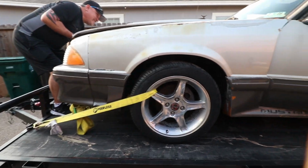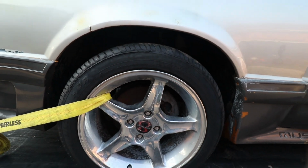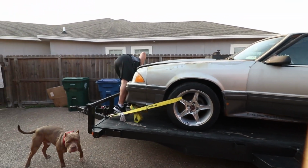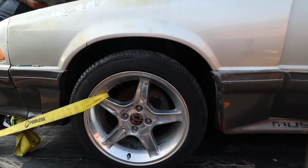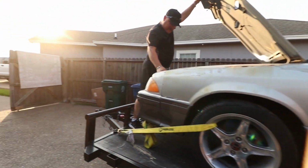Got it. So this thing does have some 4-lug Cobra Rs on it. So we're gonna convert this thing to 5-lug, just so we could play around with my drag setup. We could put this thing on the car and see what it looks like. We just need some '94, '95 spindles on it. Really easy to convert these things, and we could put a solid 8.8 in the rear.